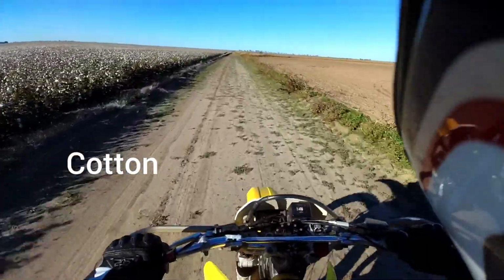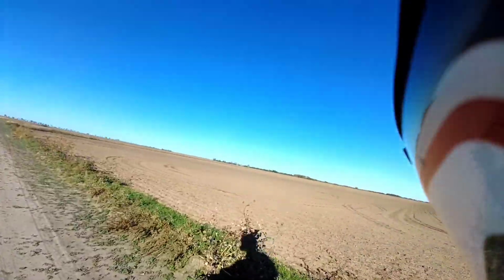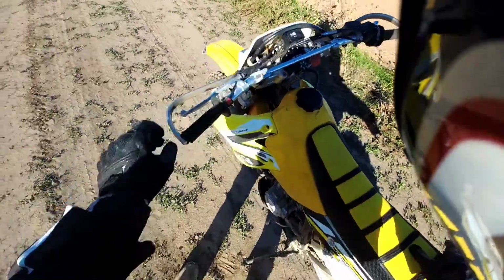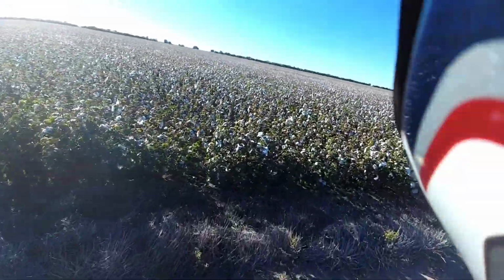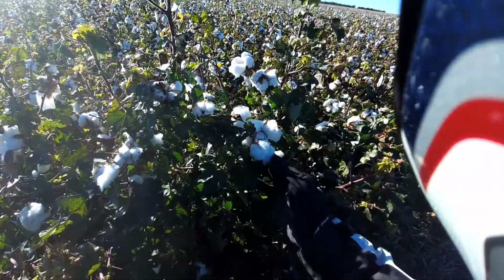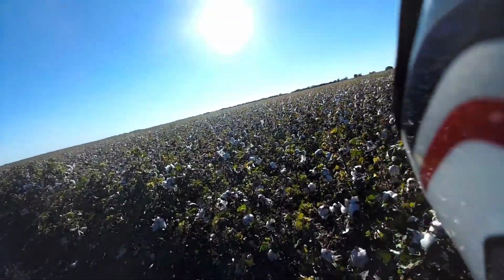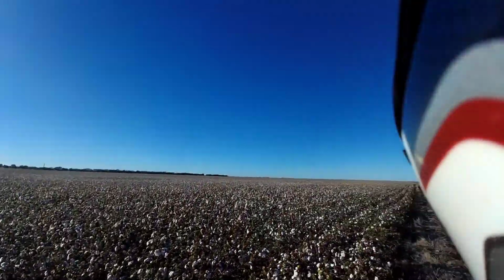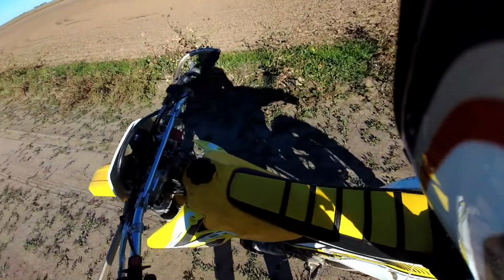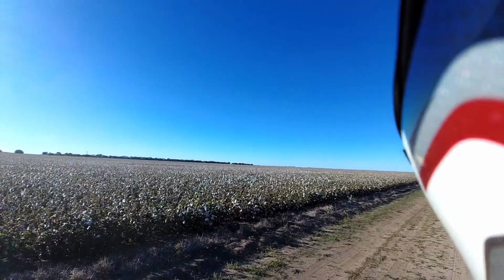Let me see. I'm going to park real quick, and I'm going to leave the bike running, and just look at some of this cotton here. Isn't that beautiful? Got this cotton field out here, and I'm just doing a little enduro on the E model, checking it out, enjoying myself.